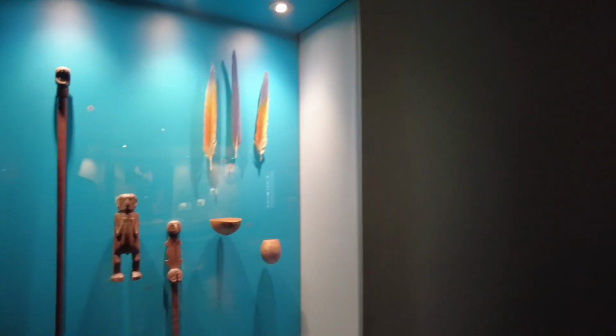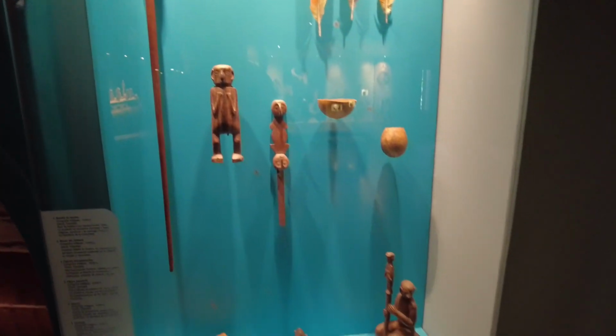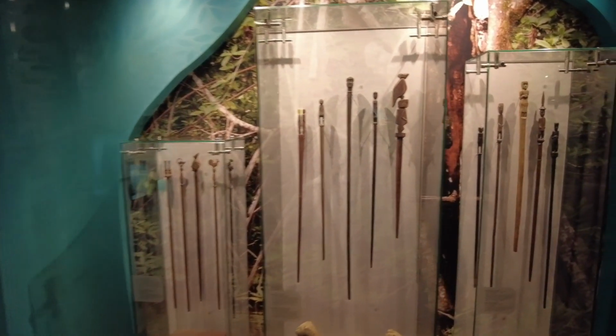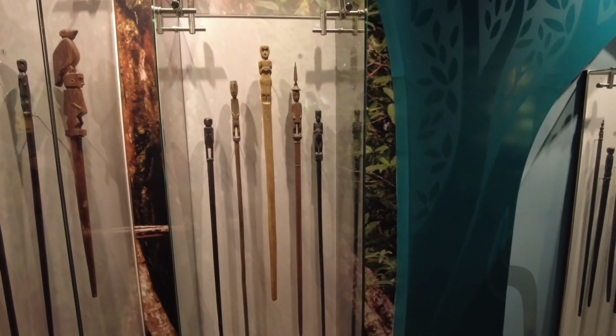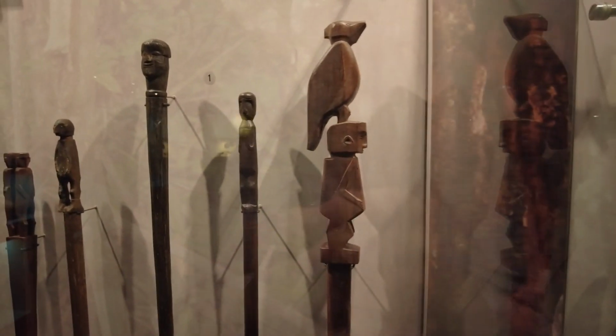Here's some more feathers and, I don't know, like ceremonial stuff. These staffs here are super cool. Look at these. All carved wood. Ooh, this one. Look at this one. This is so cool.